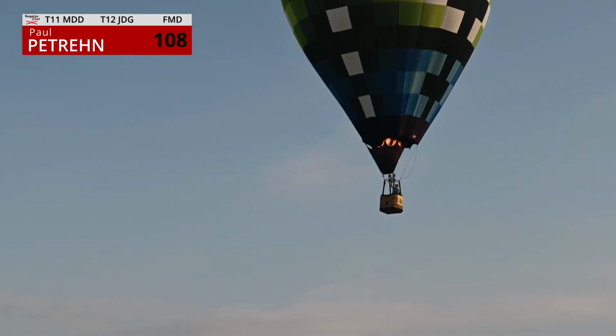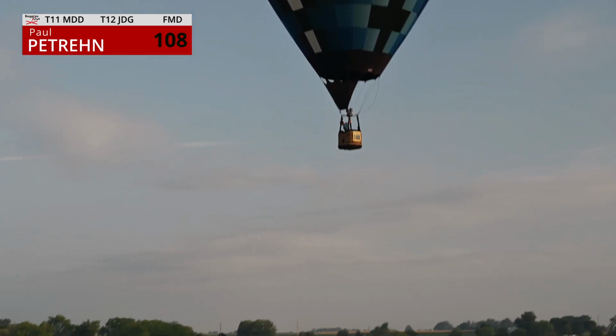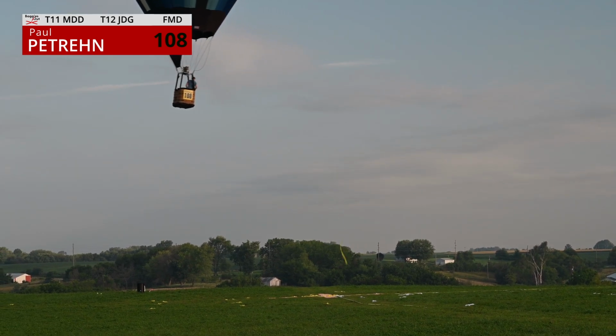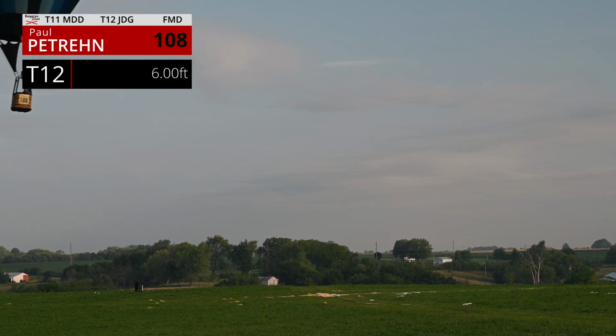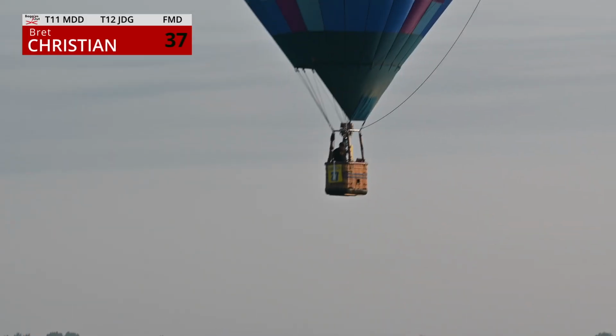Now Paul Petrin right behind Aaron. And just a little bit of a toss. That white baggie right on the edge. That should be a good score for the MDD. Hopefully he gets the other one as Paul getting 6 feet on that JDG as well.